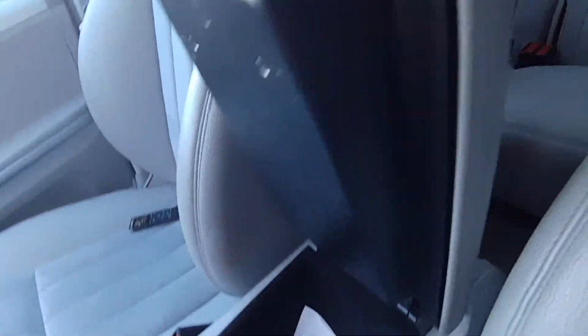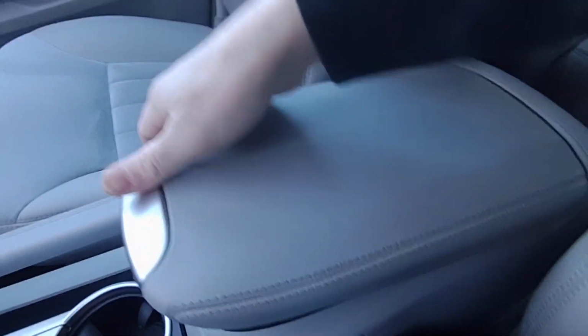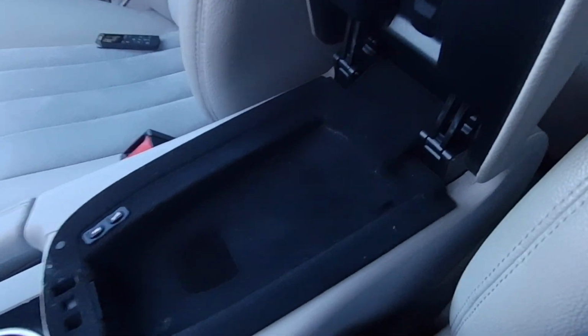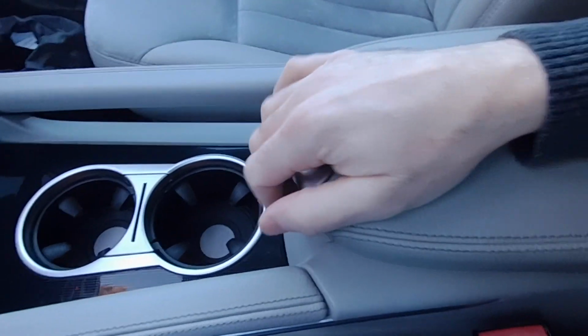And then the console bin here, a nice big storage bin. The lid locks open so it won't fall down. The only thing that could make it better is if it had a soft close feature. It doesn't, but it does have this secondary compartment right there, and a nice latching system, very quality and everything.